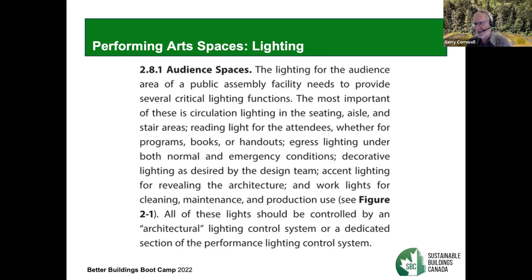Reading light for the attendees, because whether they're looking at a program or a book or some other handout. Egress lighting under both normal and emergency conditions, which can be obviously very different. And decorative lighting as required by the design team. Accent lighting for revealing the architecture, and work lights for cleaning, maintenance, and production.